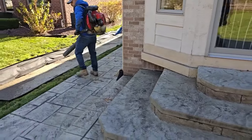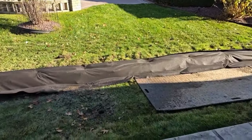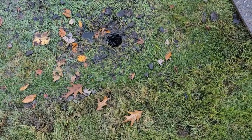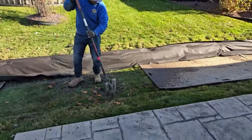Anytime you lose an underground buried downspout line, just run a blower in it. The grass grew over the discharge end of this underground buried downspout. Juan just blew a blower through it. You can see all the leaves that were inside it because this did not have a downspout leaf filter.